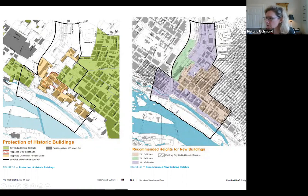And then the purple areas, the plan is recommending 2 to 12-story height limits. We think that we need some density in Shockoe, and we think this area going up the valley is appropriate for it. One of these parcels, the sand lot, is owned by the city and is earmarked for affordable housing. We think that's great. We support that as affordable housing. We'd like to see more affordable housing in this neighborhood. Most of it is market rate development. And we're generally supportive of the 2 to 12-story height limits in the purple areas.